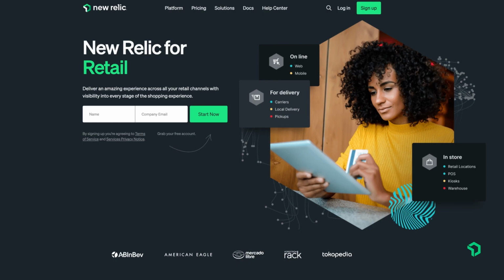New Relic for Retail Observability is another way to help you connect the dots and provide a comprehensive view and understanding of your retail business process.